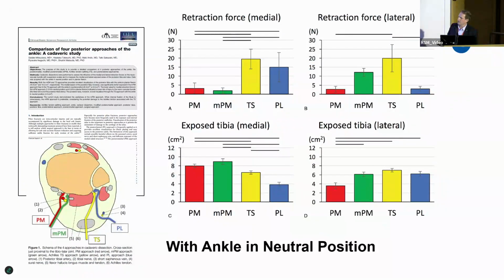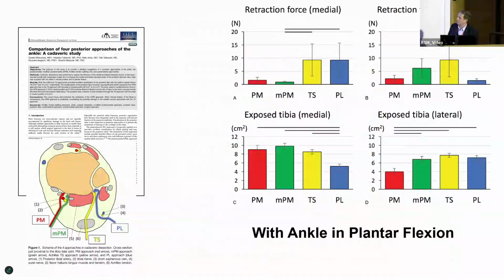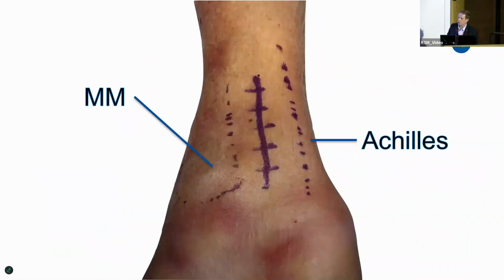This paper uses different nomenclature from me, as in the MPM and the PM come around the neurovascular bundle. I won't advocate that; I come in this area here. But even with this one, you can see the retraction force when you come into both medial and lateral is much better through this medial area compared to your posterolateral approaches. Same here, the retraction forces go medial. The retraction force is much more difficult.